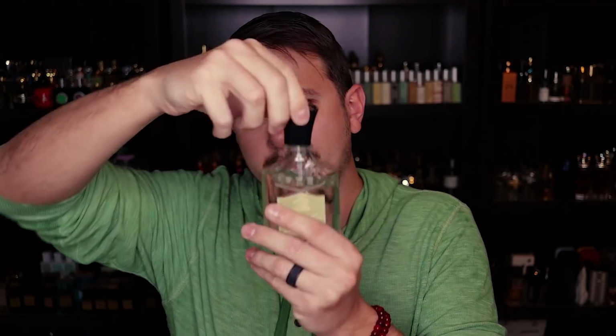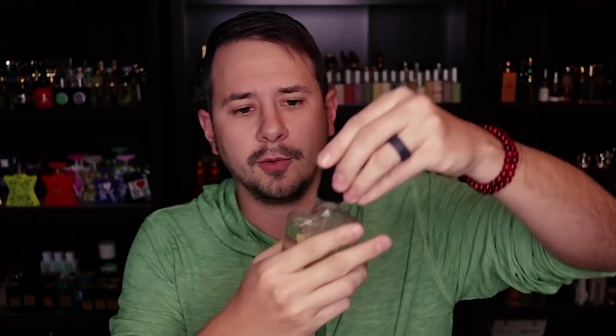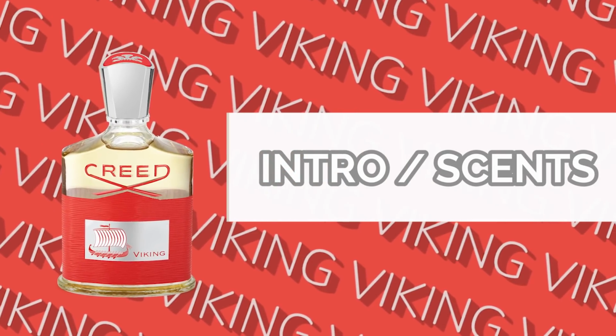The old bottles, the caps did not click into place, and sometimes they would just slide right off. They didn't hold in very well. Oftentimes it was kind of hit or miss. You never knew when you ordered a Creed whether the cap would fit on there snugly or not, but now they click into place. All right, Creed Viking.